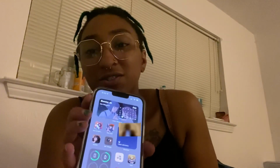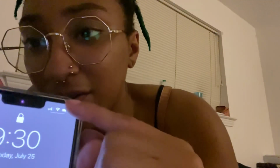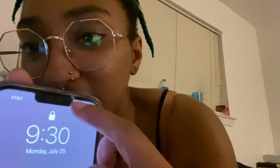While I was out, I went to get a clear case and a screen protector. The guy at my phone fixing store went ahead and put the case on and the screen protector for me, but I don't know if you'll be able to see it. You probably won't. But either way, oh yeah, there you go. He put it on really crooked and I don't like that.